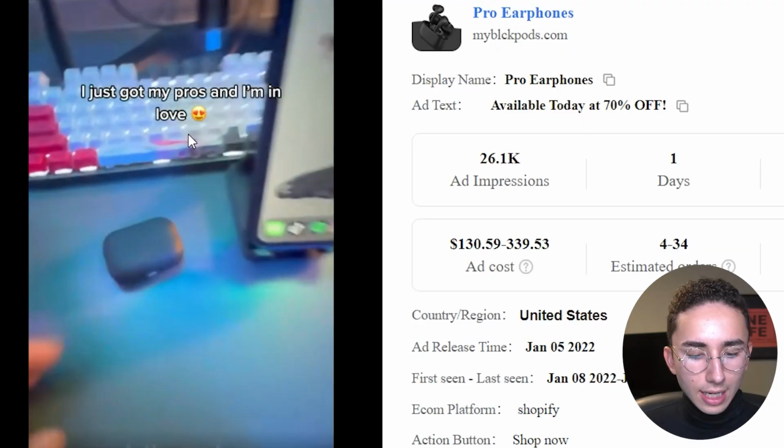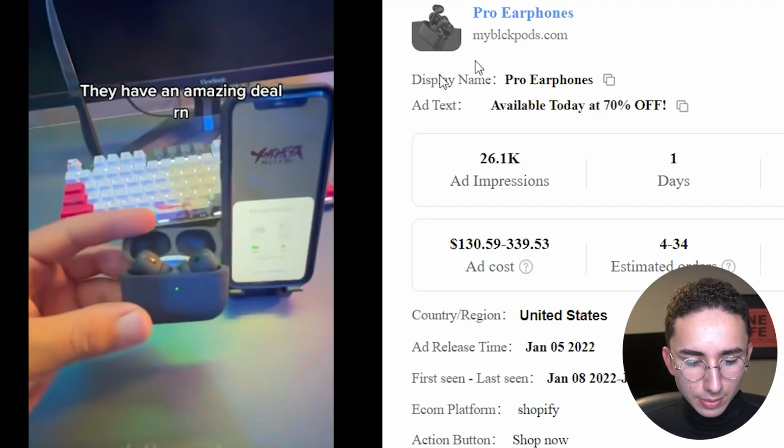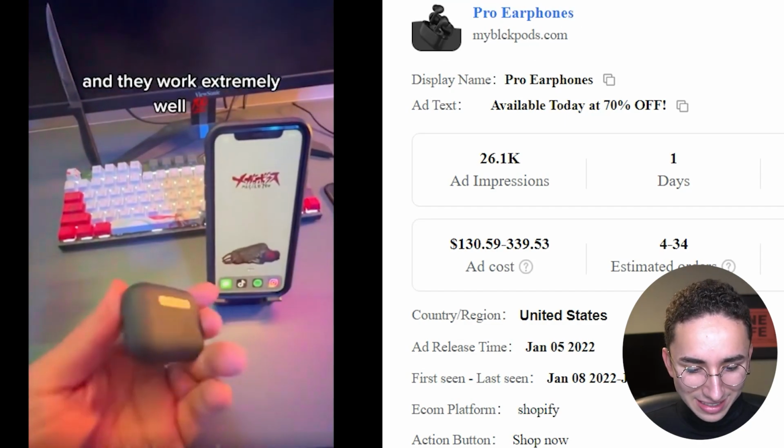Can I mute? I just got my Pros and I'm in love. Pro earphones. Oh, my Blackpods. Oh my God, my Blackpods is back.